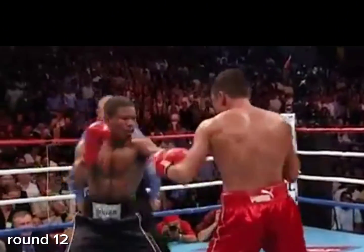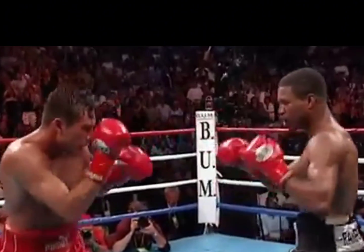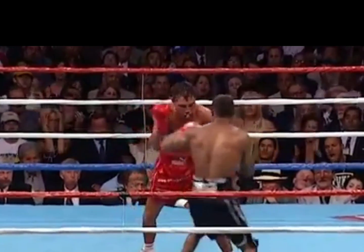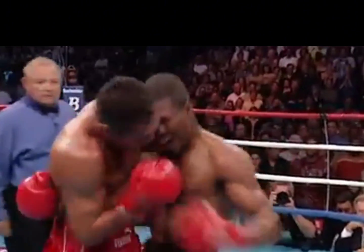Nothing to save it for now. Close fight. Came out of the middle of the referee drying things up. L.A.'s biggest fight ever. Big right hand by Mosley. De La Hoya trying to make his left hook count. Both of them daring to be great. 20,000 people standing.